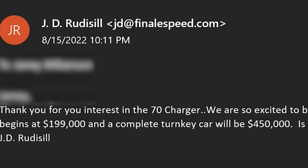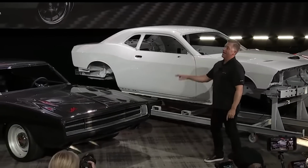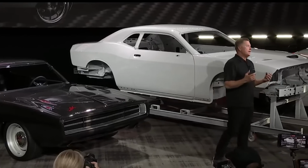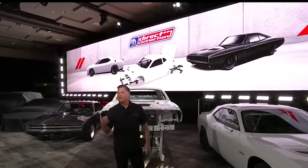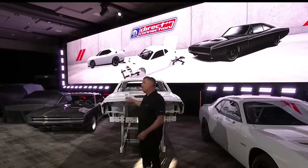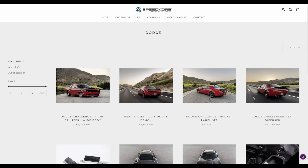And a turnkey car will be around $450,000. $199,000, and no cheaper steel body, but we can get a 9K Challenger in white body. There will also be a full carbon fiber CUDA and Roadrunner coming soon, but you can probably expect there to be a $200,000 price tag attached to them as well. Tim Kuniskis also revealed that they will have carbon pieces for the current Challenger, but they'll most likely be just the same pieces that Speedcore already makes.